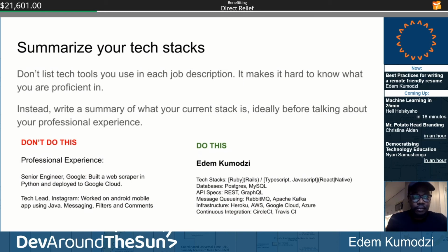So in this example: senior engineer at Google, built web scraper in Python, deployed to Google Cloud. I read this, and I'm thinking, okay, that means he knows a little bit of Python and he knows how to deploy to Google Cloud. But I can't say for sure if that's really their core stack, right? Same thing for the other one: worked on Android mobile app using Java, messaging, filters, and comments. It doesn't really say anything about your proficiency level.